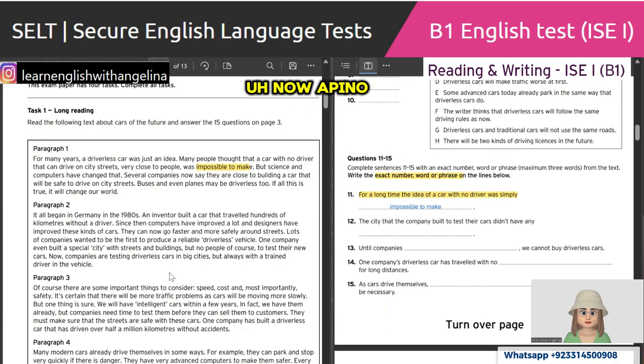Okay. Now, Penal, you read it. Yes, ma'am. It all began in Germany in the 1980s. An inventor built a car that traveled hundreds of kilometers without a driver. Since then, computers have improved a lot, and designers have improved these kinds of cars. They can now go faster and more safely around streets. Lots of companies wanted to be the first to produce a reliable driverless vehicle. One company even built a special city with streets and buildings, but no people, of course, to test their new cars. Now companies are testing driverless cars in big cities, but always with a trained driver in the vehicle.